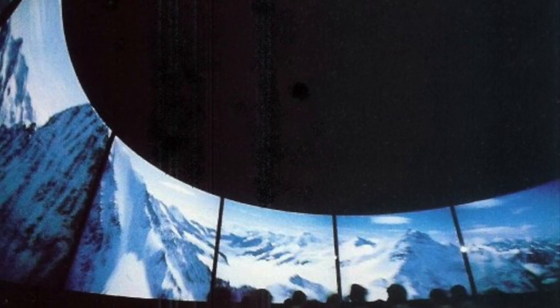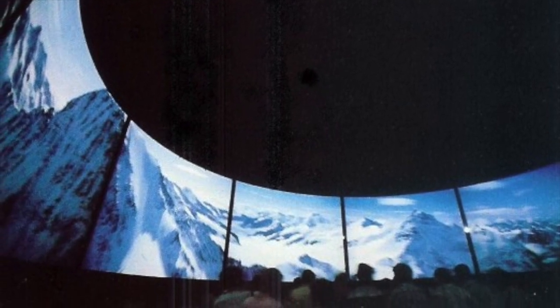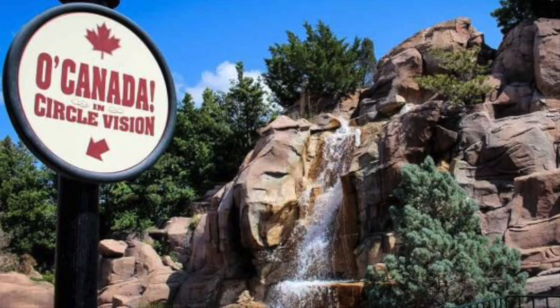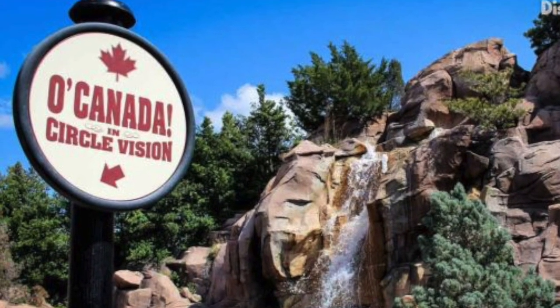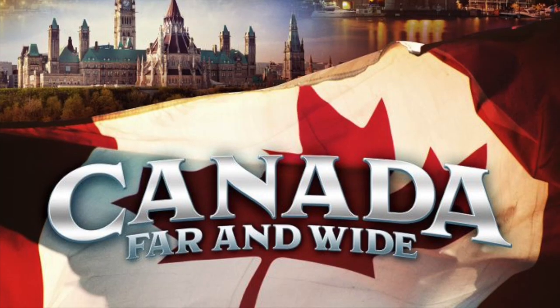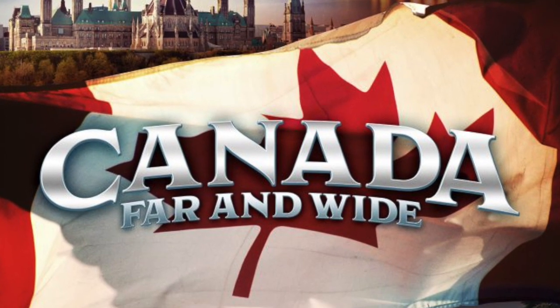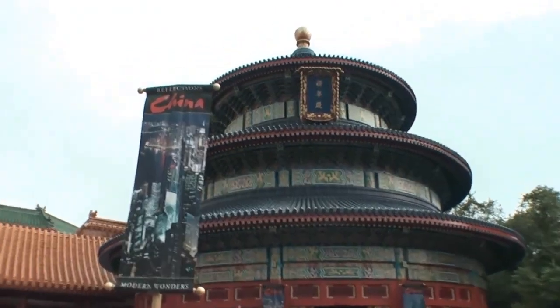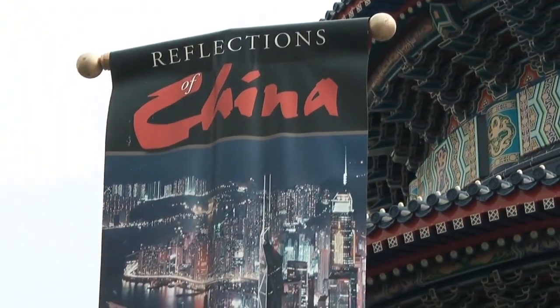World Showcase also has two 360 Circle Vision theaters, one in the Canada Pavilion, which has currently stopped showing the film Oh Canada, while they get ready for a new offering, Canada Far and Wide. The other theater is in the China Pavilion, and they are currently showing Reflections of China, which started its run in 2003.